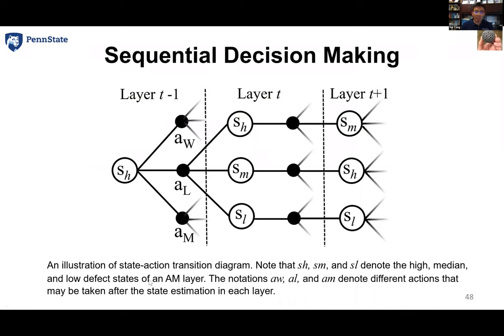And then based on the state, you can take different actions. So AW means that you wait and do nothing. And AL is like you can do the fix, you can come back and fix the defect part. And AM, with small m, means you machine the whole layer, like hybrid manufacturing, additive and traditional subtractive. You can actually remove this layer and redo it. These are different actions you can take. But if you are in a state and you take a different action, you will have a series of state action transitions. So in different states, you choose different actions, and it will cause the subsequent state to change in the next layer and also the subsequent layers.